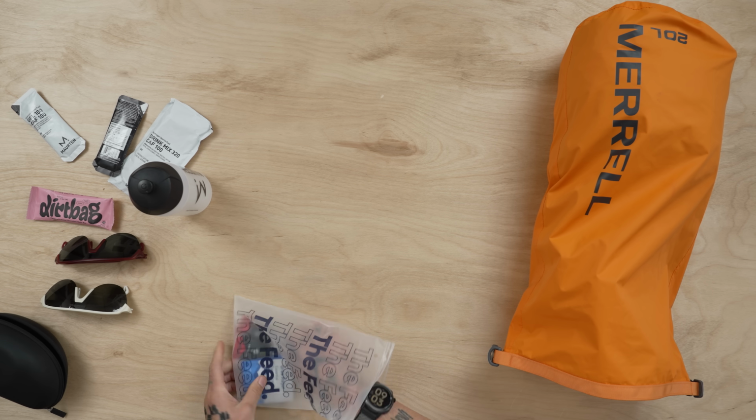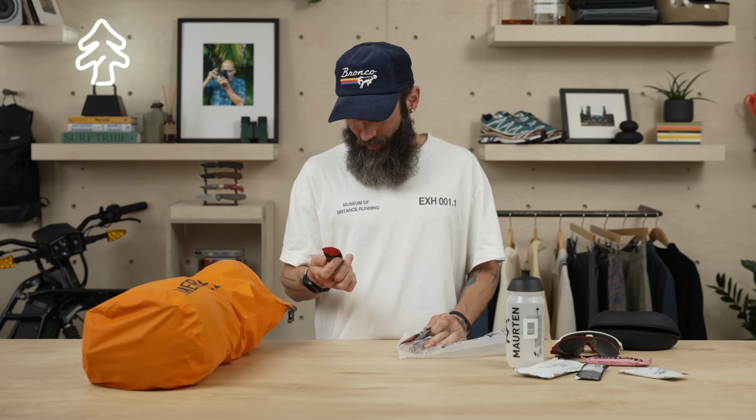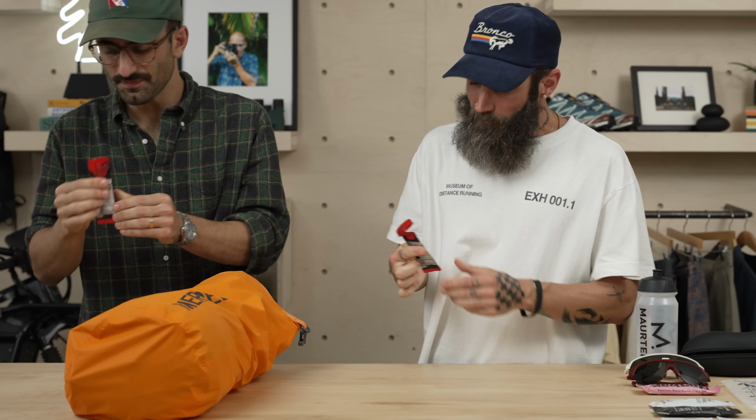And then we have, these are just my favorite. Cramp Fix, quick fix shot. I cramp, so my hamstrings will just lock up. This thing is the only thing I found that really works. It's the grossest thing you'll ever put in your mouth. Bottoms up. Wait for it.